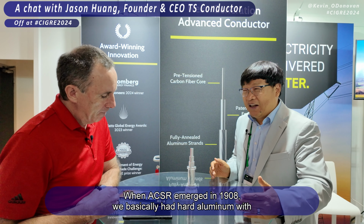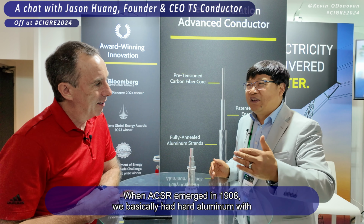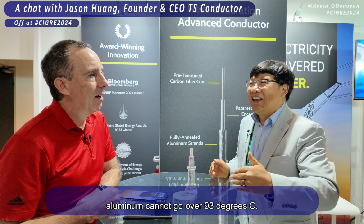What makes this different? Maybe let me spend a few seconds to talk about the evolution of conductor technology over the past 100 years. When ACSR emerged in 1908, we basically had hard aluminum with the best steel available 100 years ago. That conductor cannot go to high temperature for high ampacity because aluminum cannot go over 93 degrees centigrade, so we have limited capacity. If you want more capacity, you need to solve that temperature problem.